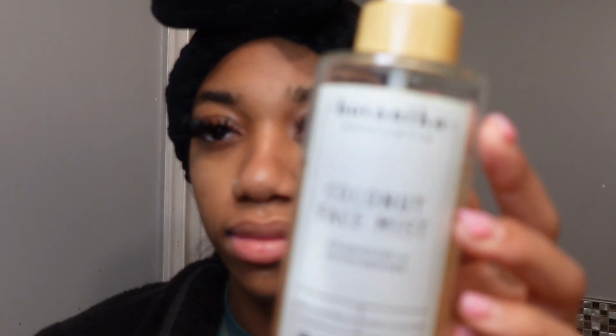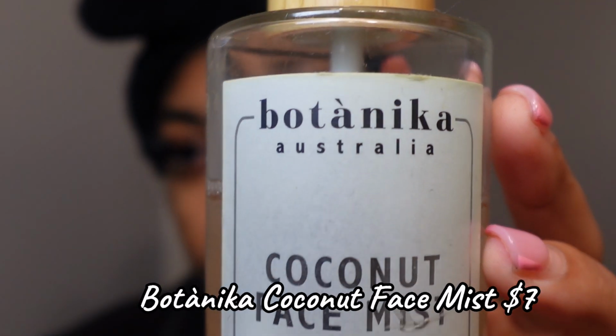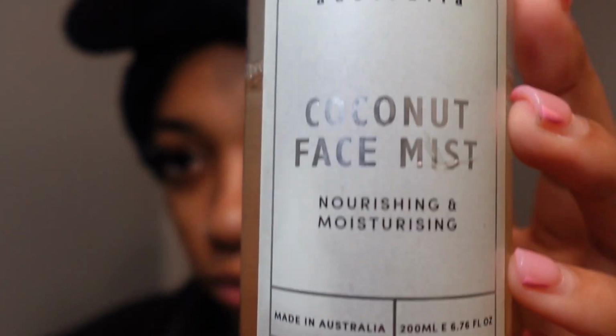Next, I go in with my little mini fan just to dry my face. I do not towel dry my face because I just feel like towels hold so much bacteria, and I just like my face to air dry because it just feels cleaner. After drying my face, I go back in with my Botanica Coconut Face Mist that just mists my face and makes me feel more refreshed. I also love the smell of this. And then I go in with my fan again and dry that up.